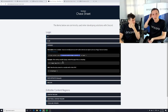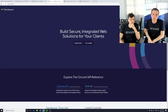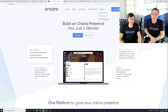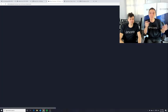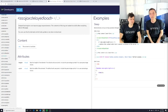To get to this as well, by the way, if you go to oncord.com, there is a link to get to the developer resources. Up on the top, I moved it the other day. Under partners, click on developer resources. That'll open up the developer site. From there, we've got the controls API, which is our big library of those tags that you can use for things like galleries, forms, and user interface elements. And there's documentation and examples on that.